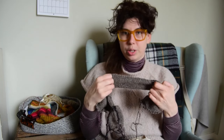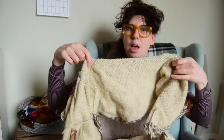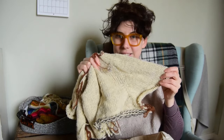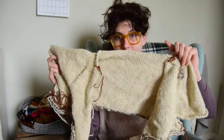But I was not enjoying the process, so I was like, we gotta try something else. So then I started the same project again, this time with the cream on top, using a much, much bigger needle size. I think this was like a 5.5, I just really jumped up quite a lot. And this was much, much more pleasant to knit.